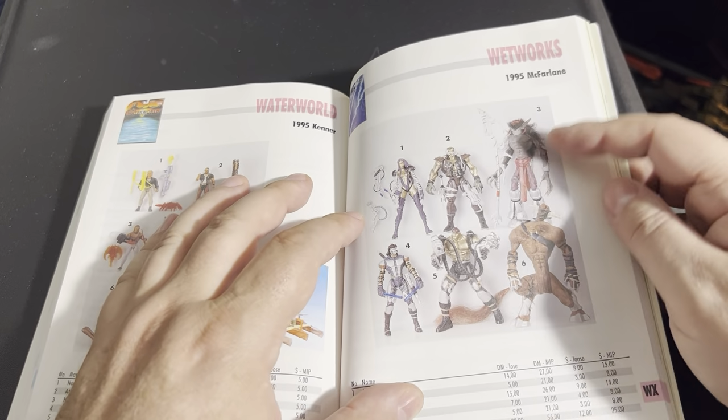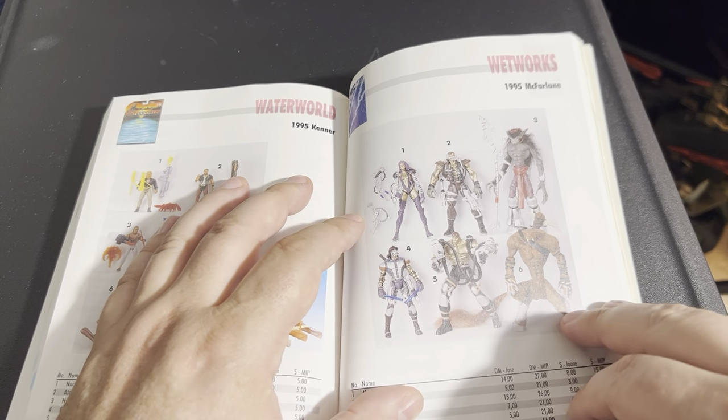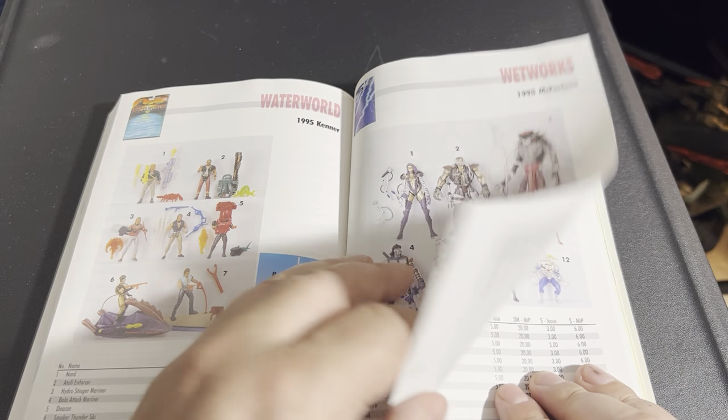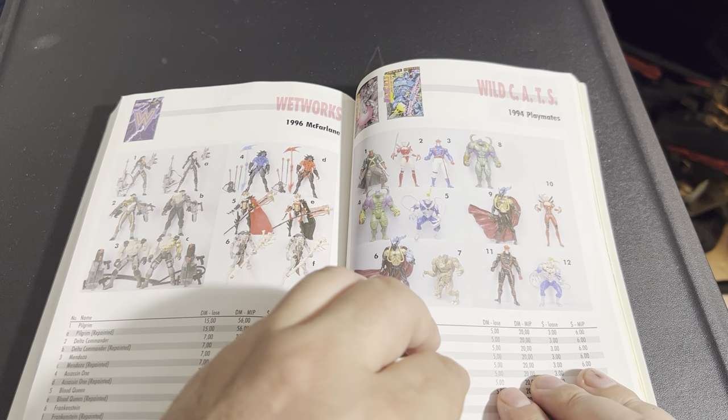Wetworks was another great line. I loved the vampire and werewolf on these. The techno-organic characters were really cool. Wetworks was a good comic, actually. And then future series of those.